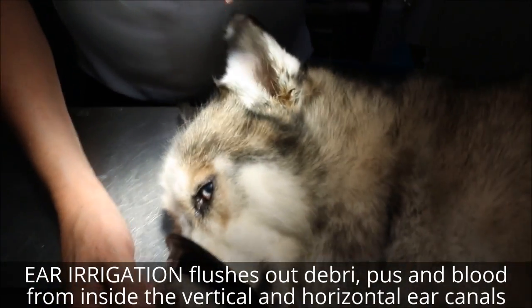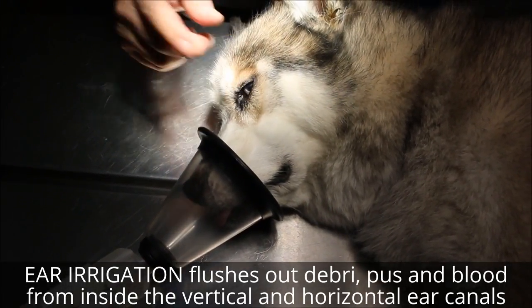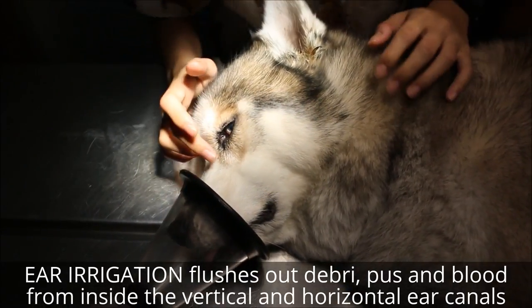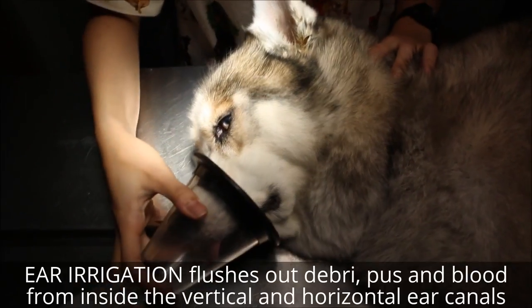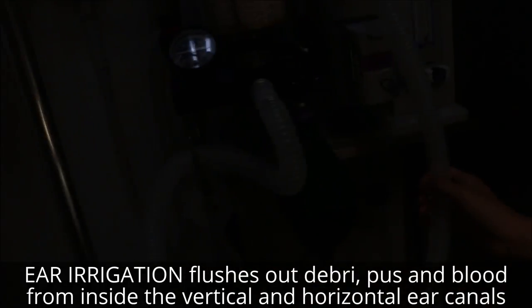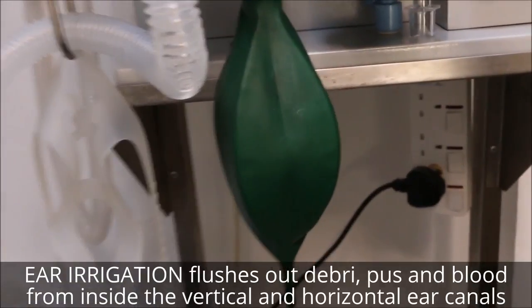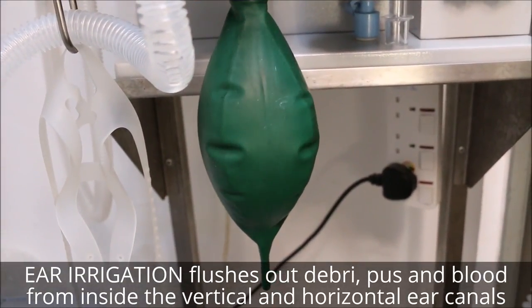Okay, so now put the cone in. Then we'll check the blinking reflex. Once the blinking reflex is gone, then I will do the ear irrigation. Now the thing is, you can see the rebreathing bag. Although it's closed circuit, the rebreathing bag is moving very well.